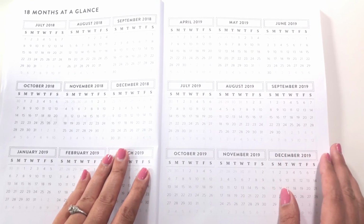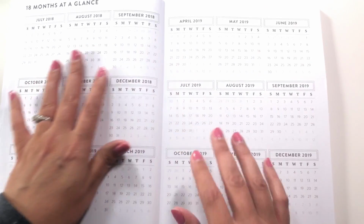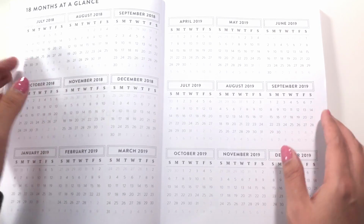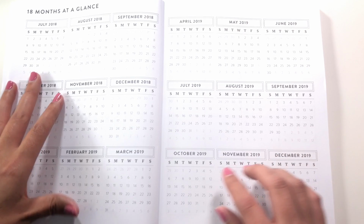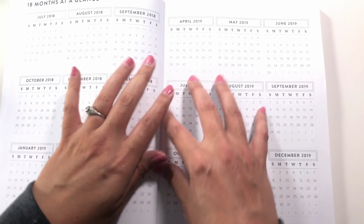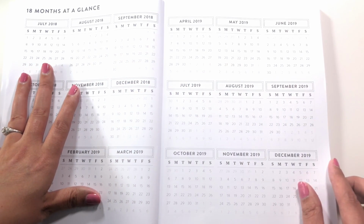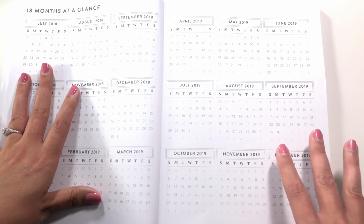Now here is 18 months at a glance, and this is the entire 18 months of this planner. This planner is a July start through December 2019. This is a very generous month at a glance. I like how each month even does have the extra months that bleed over from the previous month. And the other thing I like is how simple it looks. The type is not stark black. It's kind of a gray, which I really like because it makes it a little bit softer, and I hope that sticks through the rest of the planner.